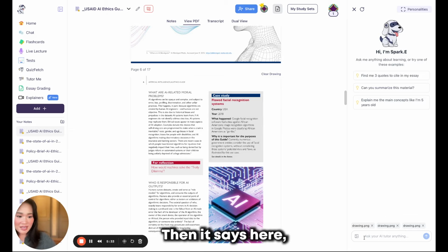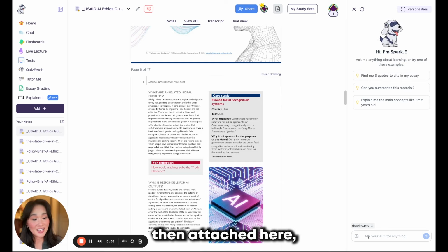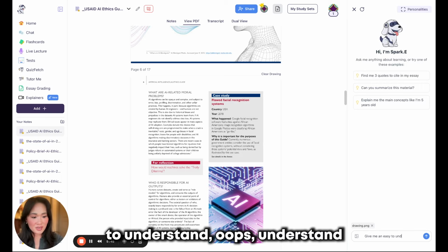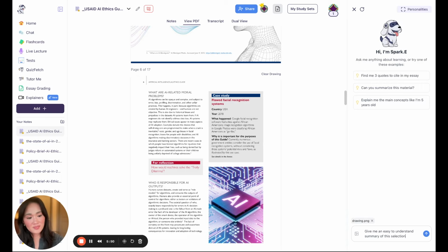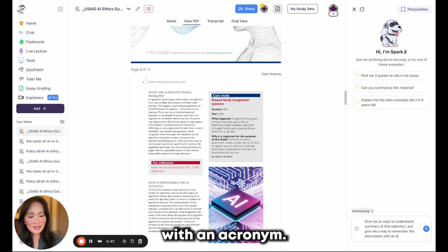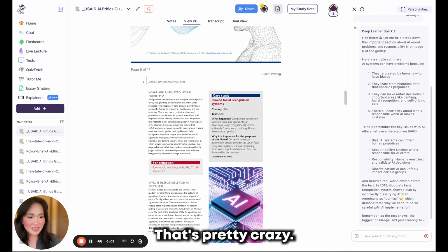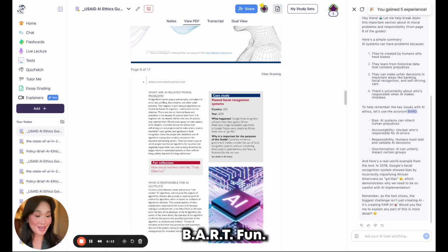Boom. Then it says here, I'm going to exit out of these drawings, your selection is then attached here, and you can ask Sparky, give me an easy to understand summary of this selection, and give me a way to remember the information with an acronym. Crazy. Oh, and Sparky gave me the acronym BARD, B-A-R-D.